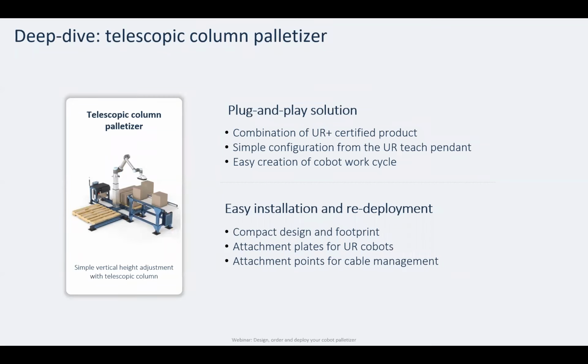If we go more into the details of the lift kit, it is an easy to assemble solution, which in fact increases the reach of the cobot. It moves along a vertical axis, which is particularly useful for palletizing applications. You can raise your cobot or lower it during the operation so that you always have your cobot at the optimal working position. And this increased range improves your productivity and reduces cost.